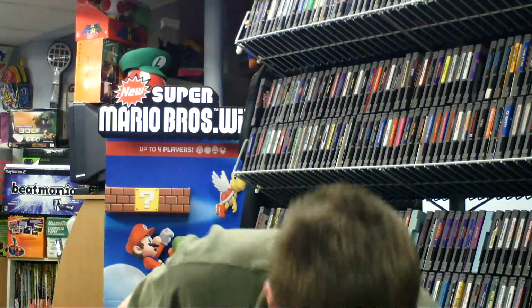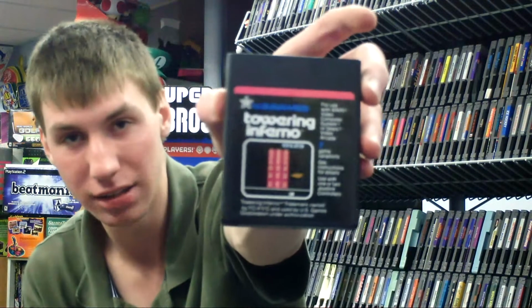I love all the stuff that they had to put on the front there. It's actually pretty funny. And then, lastly, in this stack, we have Towering Inferno, and this one is from US Games.